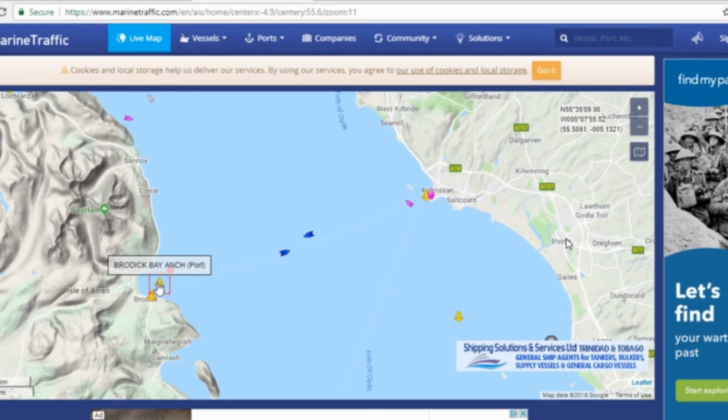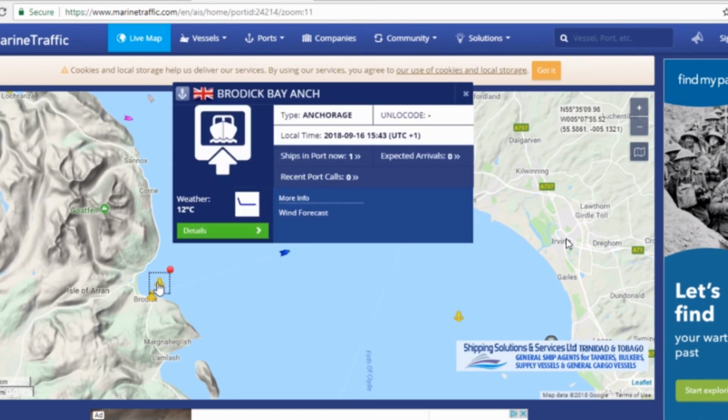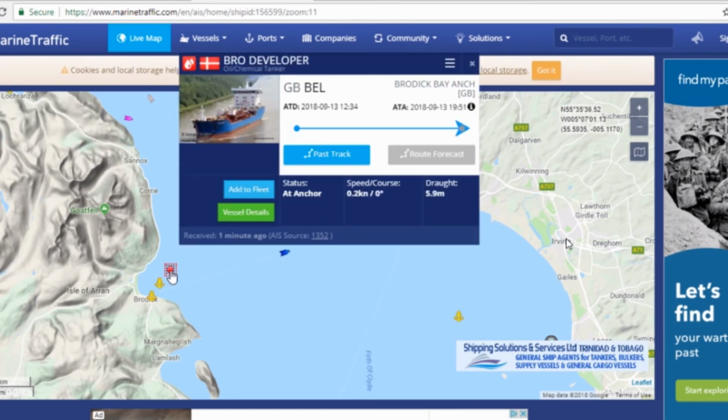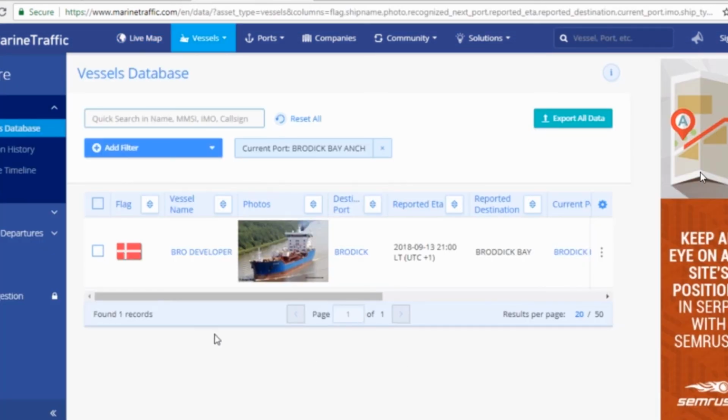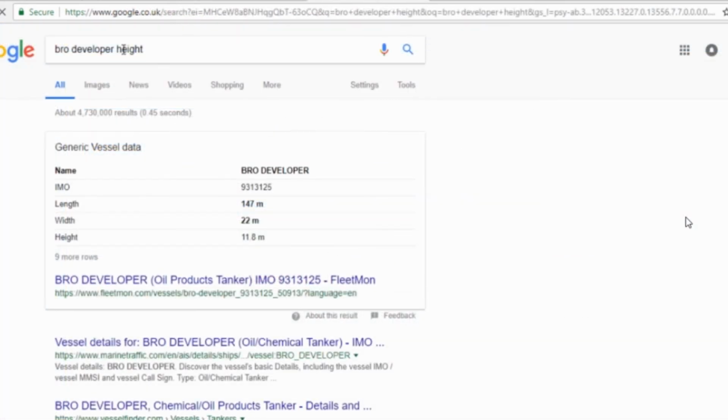So then I clicked into the Brodick Bay section, and that actually shows that one boat is in port. And then I've clicked onto the actual boat itself to get the details. And this is me just looking at the vessel details on the site. You can see there it says current port, Brodick Bay, Bro developer, large tanker ship. So that gave me the information I needed to go and look up a little bit more about it. Now you can see here that I googled the height because dimensions wasn't giving me the result I needed, and you can see the overall dimensions of the vessel listed here.